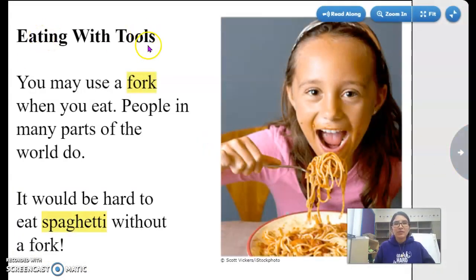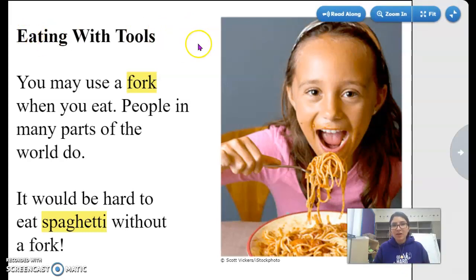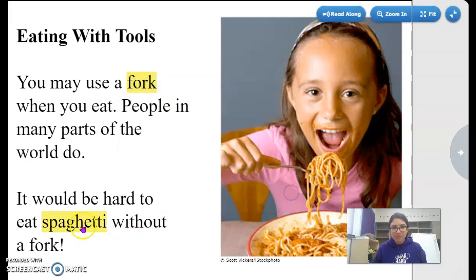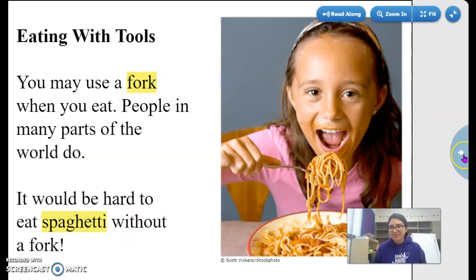Eating with tools. You may use a fork when you eat. People in many parts of the world do. It would be hard to eat spaghetti without a fork. Wouldn't it be hard? It'd be super messy. So notice this text feature, heading, photograph, bold print. Fork, a tool with a handle and pointed ends used to eat food. Spaghetti, long, thin noodles. Give me a thumbs up if you like spaghetti. Good.